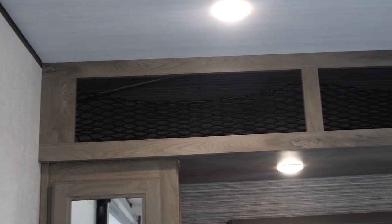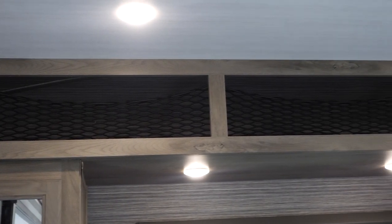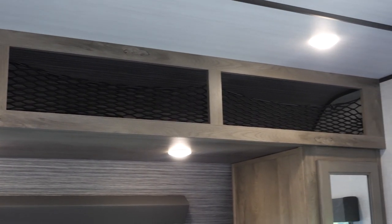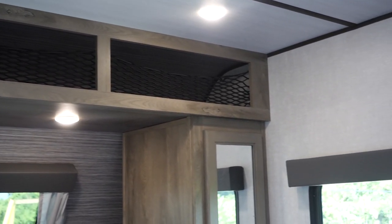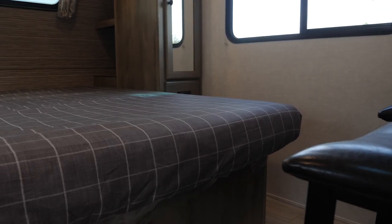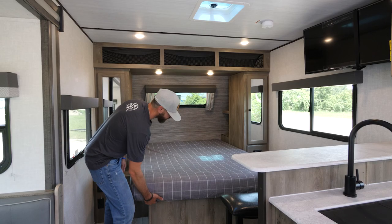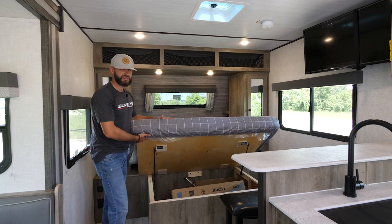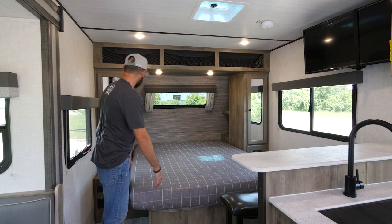A lot of great features in our standard bedroom setup here. Nice overhead storage. We've got the addition of the cargo net here. It's gonna keep all your items from coming out in transit. But you've got a 60 by 80 residential bed here. Storage underneath gives you a ton of additional storage here. Again, assisted by a strut, so very easy to lift up and down.